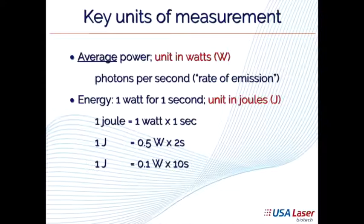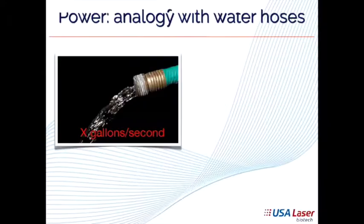So average power is the rate of emission, the amount of photons per second, per unit of time. The energy is the total amount of photons emitted during the treatment time. So the treatment time comes into play. So this is focused on average power.